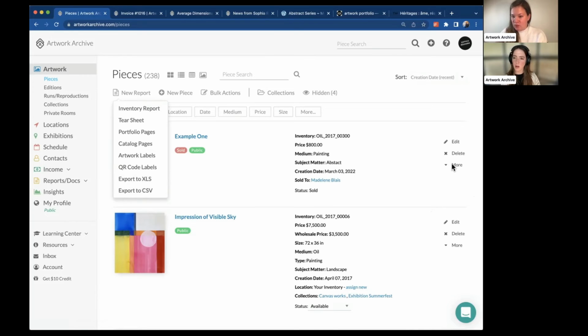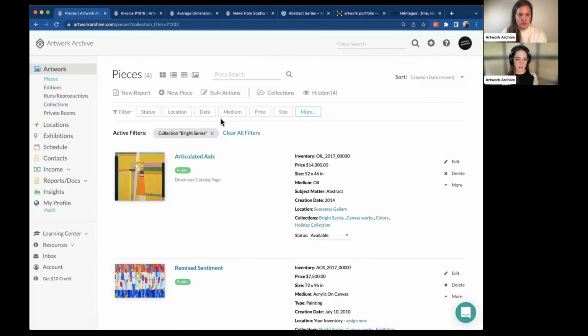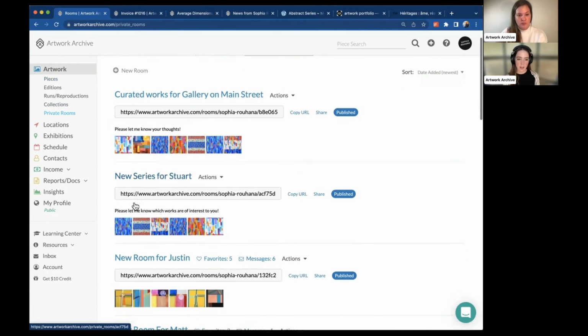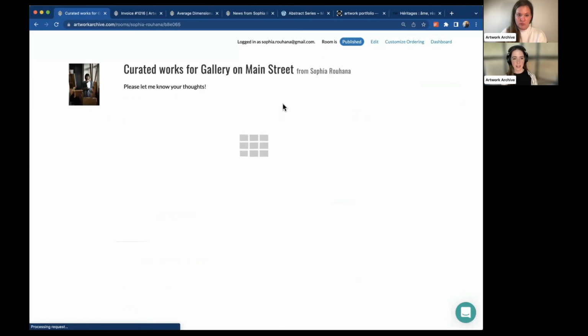Also, could an album of the work be emailed to an art consultant? So yes, you can share so many things. You can share a private room, you can share a collection directly with an art consultant, and it's a super handy feature. You can share it directly from an inventory report. A private room though is what we would recommend, because if you're sharing it with a consultant, they can comment and favorite pieces too, and you can protect it with a passphrase. It's a really great feature.